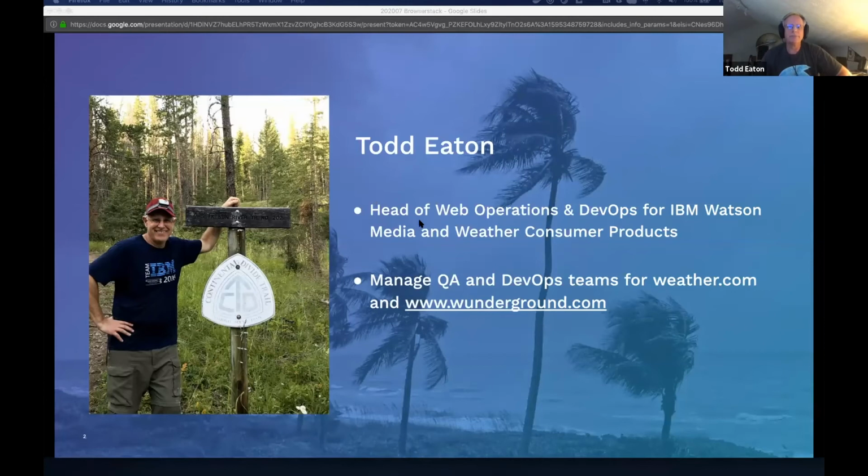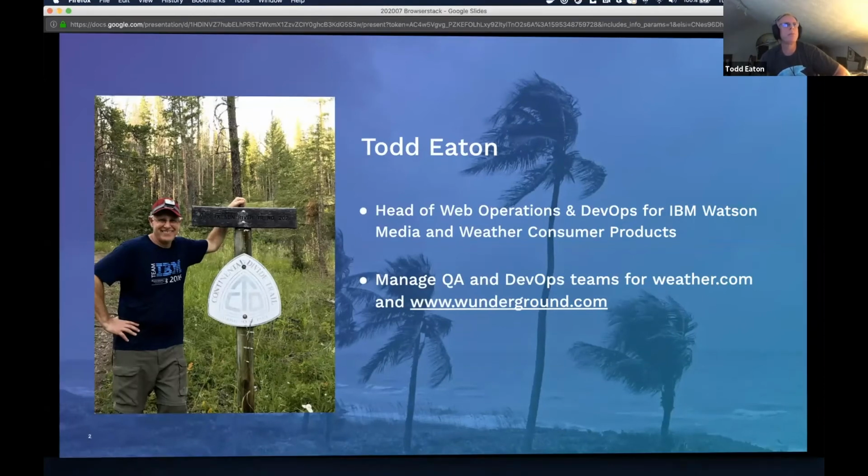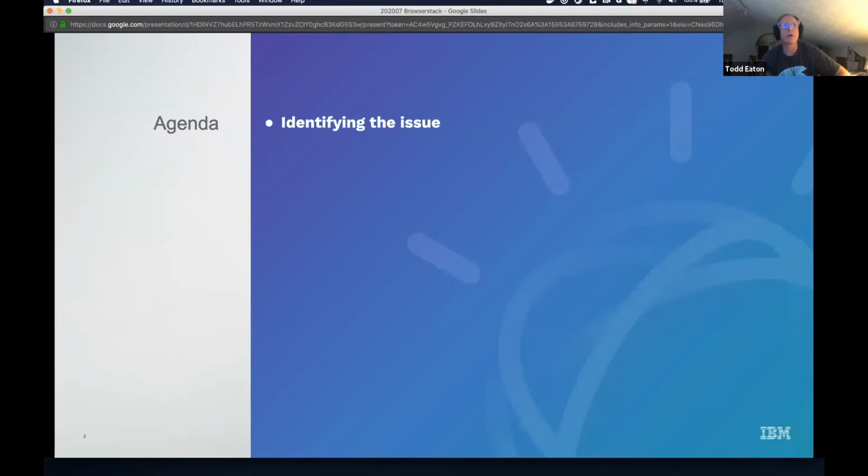All right, let's see. So getting into this, what we're going to look at is, first of all, we actually had an issue with weather.com and wunderground.com, and we're going to identify that issue going forward. We're going to see where we came from and how we wanted to change. There were things that we wanted to do differently. And usually that's when you're doing any transformation, be it testing, DevOps, development, whatever it is, you usually have an issue, and then you have to have a plan or a goal of where you want to go from there.